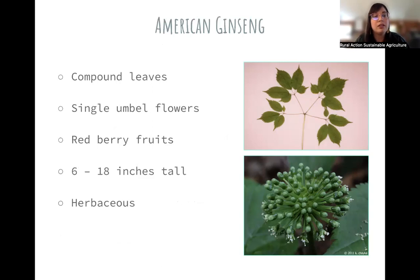So some of the key distinguishing features of American ginseng: it has compound leaves. If we look at that picture in the top right, we can see that the plant has four leaves. I don't know if you can see my mouse, but this is a leaf, this is a leaf, this is a leaf, and this is a leaf. Basically, a compound leaf is a leaf that's so divided or so dissected that it looks as though it had multiple leaves, when in reality this is just one leaf, and these are called leaflets, and they attach all at the same location on the leaf stem here.